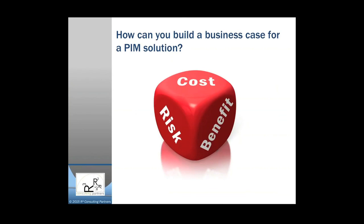So once you've determined you need a PIM solution, many times the next challenge is building the business case to show that the benefits of a PIM implementation outweigh the risks and the costs associated with it. Many companies have a hard time building a business case for a PIM implementation because so many of the benefits and cost savings are either indirect or highly subjective.